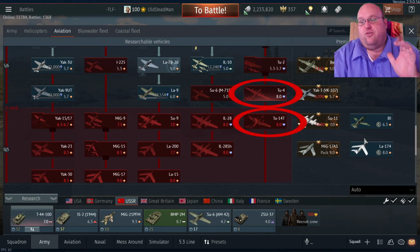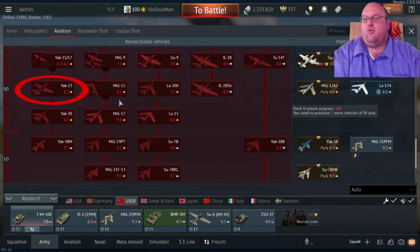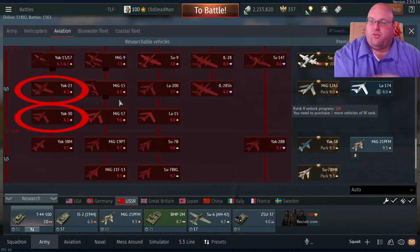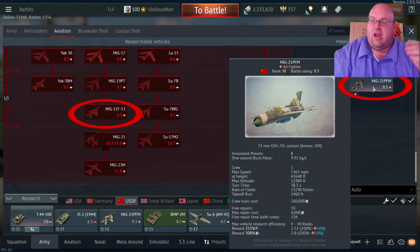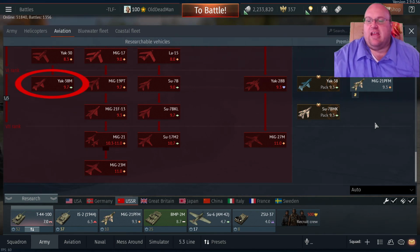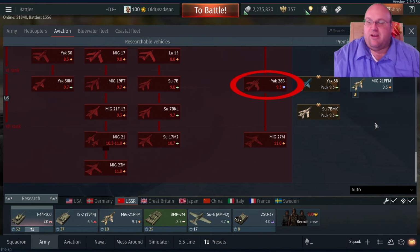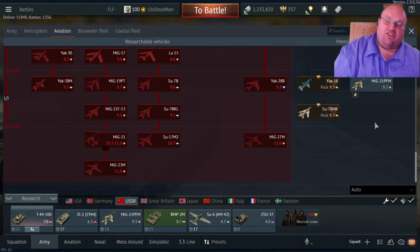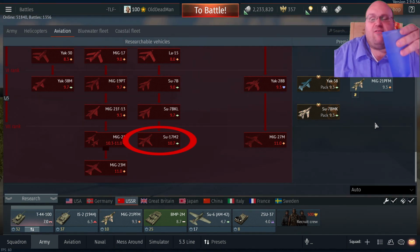The TU-4, the TU-14T, and the IL-28 are all going from 8.0 to 8.3. The Yak-23, Yak-30 are both going from 8.3 to 8.7. The MiG-21F-13 and the MiG-21 PFM and the Yak-38 are all going from 9.3 to 9.0. The Yak-38M and the MiG-19 PT are going from 9.7 to 9.3. The Yak-28B is going from 9.3 to 9.7. The Su-17M2 is going to top tier from 10.7 to 11.0.